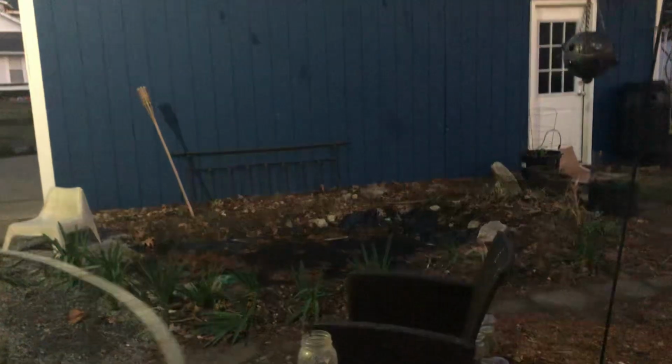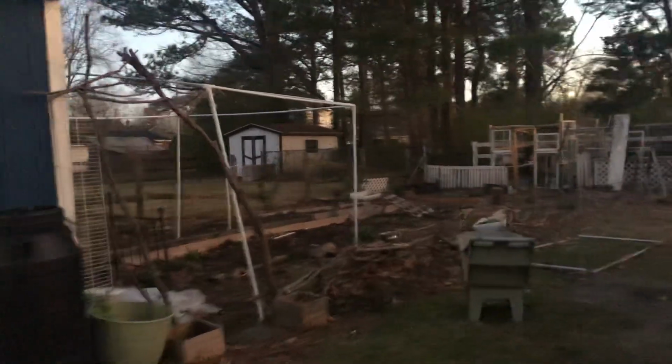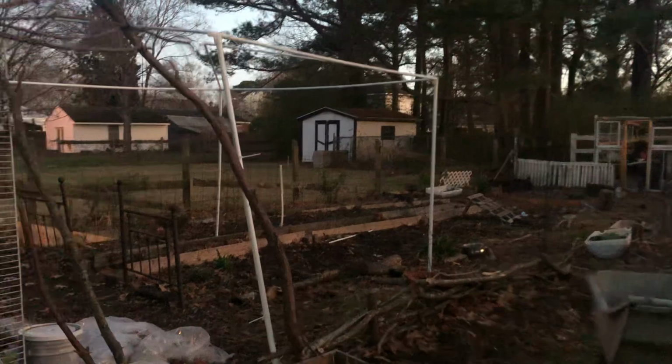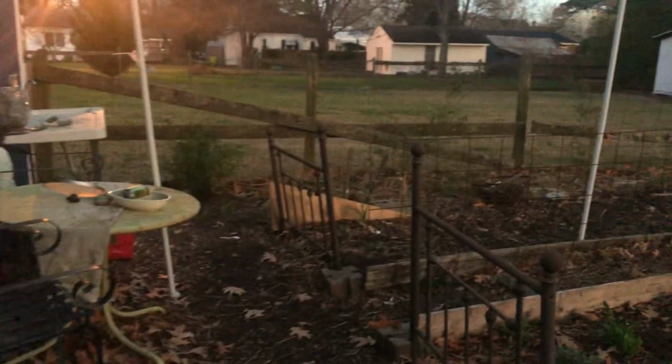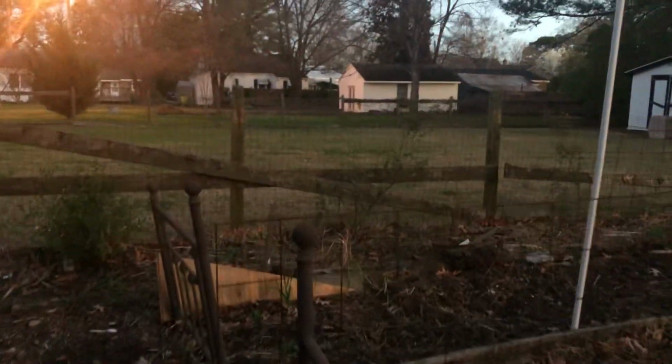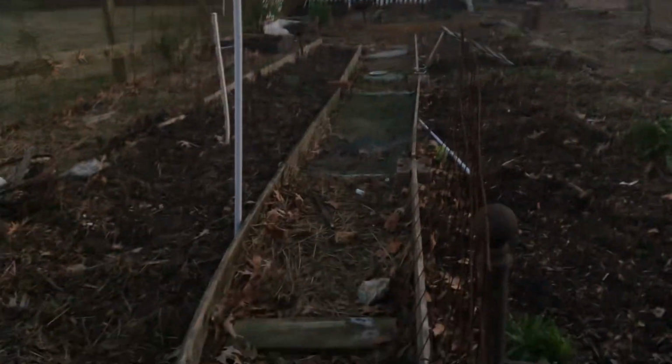So the pond with the amaryllis is doing great. Got a real liner in it, that helps. I like hearing the noises in the morning, the birds and stuff. All right, the plastic is still down here from covering up when it's been cold, but we haven't had any freezing nights in quite a while actually. So there's the actual garden.